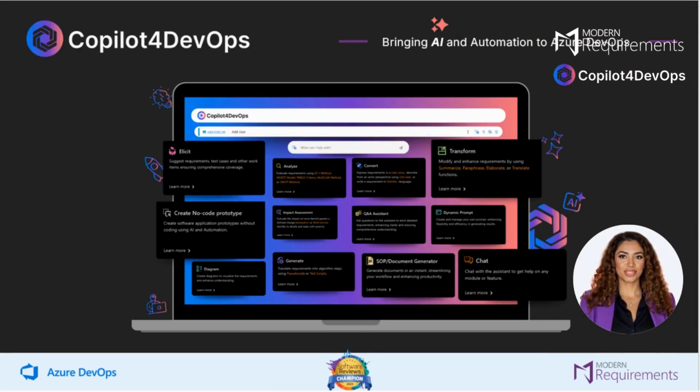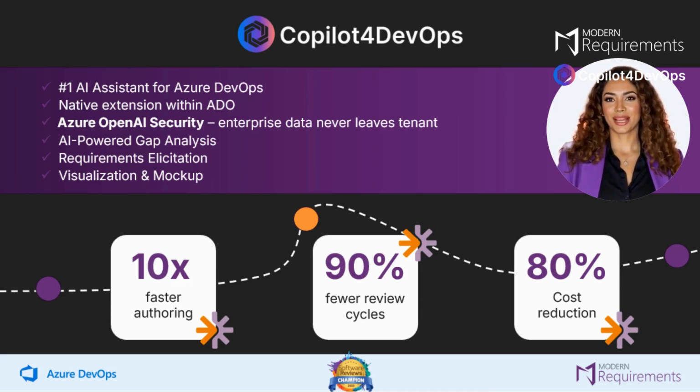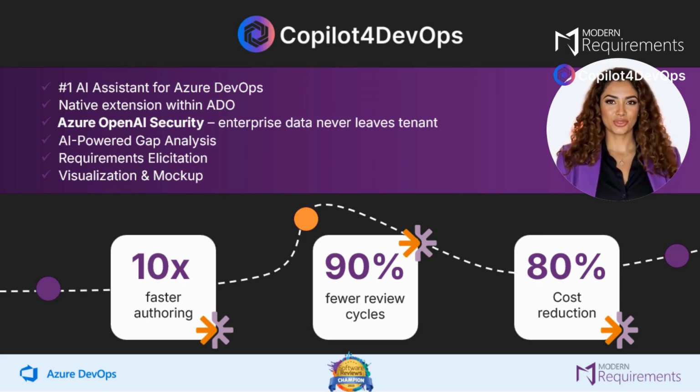Enter Copilot for DevOps. This powerful AI-driven Azure DevOps extension is created specifically for requirements management. Copilot for DevOps injects a robust feature set into Azure DevOps that empowers users with features like AI-assisted authoring aligned with standards, automated refinement for audit-ready requirements, and template-driven consistency. Copilot for DevOps is the #1 AI assistant native to Azure DevOps. Backed by Azure's OpenAI security policy, users can be confident their data is secure.